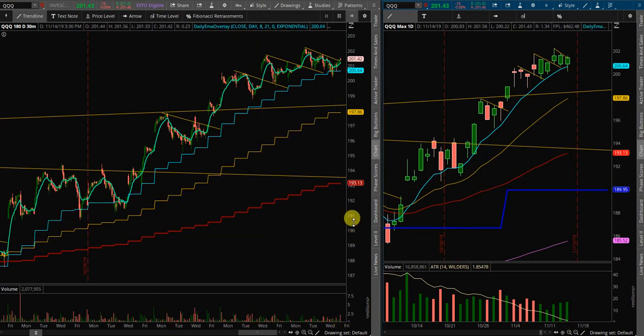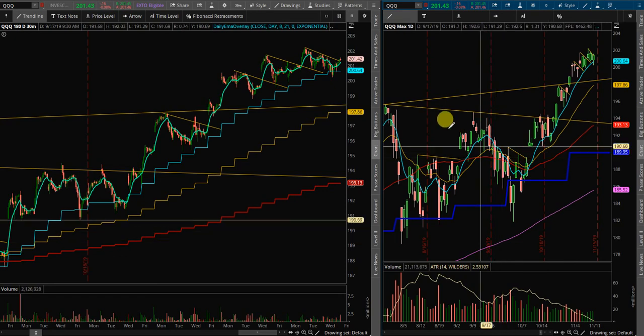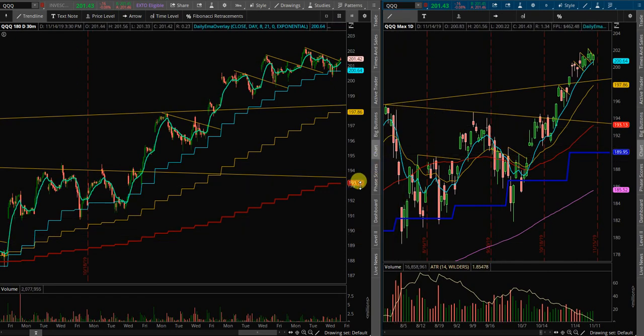Now, if you're one of these gurus out here saying the market's a Ponzi scheme, it's all rigged, all this nonsense, look, man, you can keep saying it for years, but you have to acknowledge at the same time you're saying the same thing over and over again. Flip your bias, go with what the market is doing, and it's much easier.